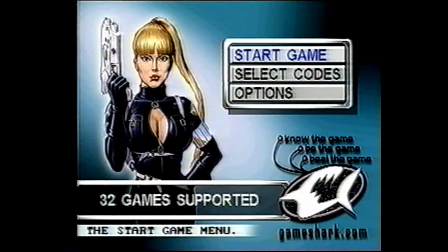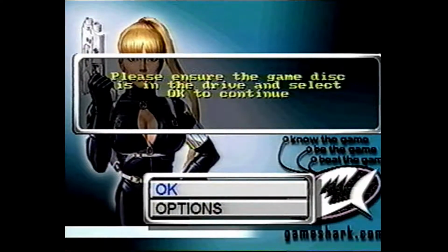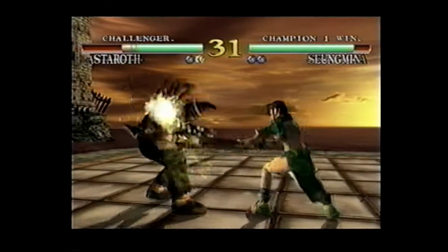Choose the option to Start Game with Codes and press A. You'll be prompted to remove the CDX CD and replace it with the game disc. Keeping the Dreamcast power on, eject the CDX CD, replace it with the game disc and shut the lid. Now you're able to play the game with the selected codes running.